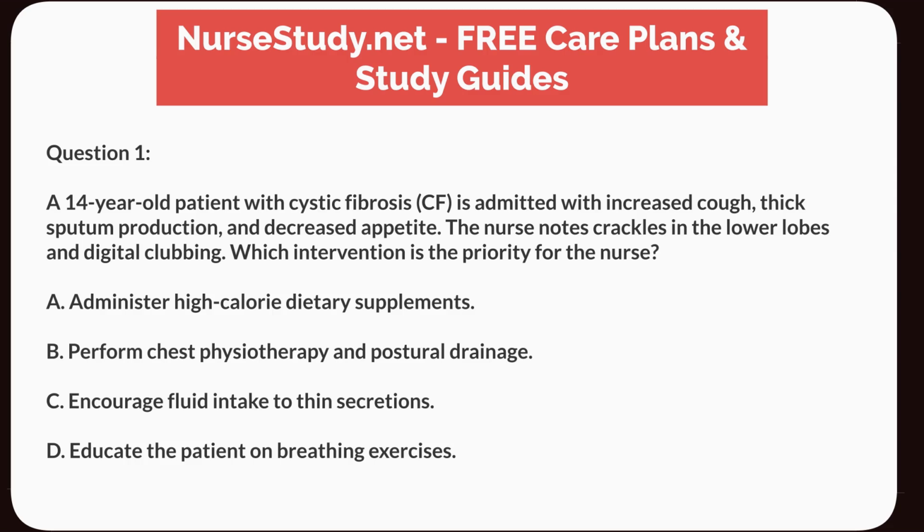A. Encourage the patient to lie flat and rest. B. Administer furosemide, Lasix, as prescribed. C. Increase fluid intake to prevent dehydration. D. Teach the patient pursed lip breathing techniques.